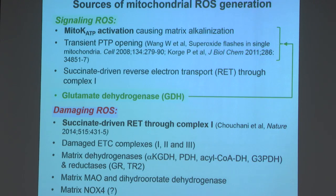So if we look at what causes mitochondria to generate ROS, what are the sources? Well, these are the main hypotheses for the signaling ROS: activation of these mitochondrial ATP-sensitive potassium channels, as I mentioned, and transient PTP opening. This succinate-driven reverse electron transport is actually thought to be more important in damaging ROS. And what I want to talk to you about today, though, is glutamate dehydrogenase, which it turns out we think may be what's activating the source of these signaling ROS.